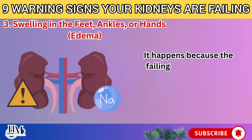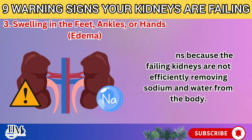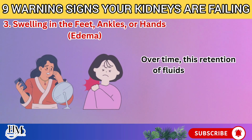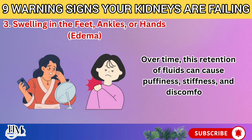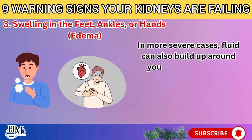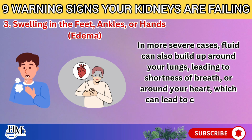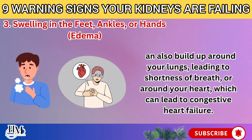It happens because the failing kidneys are not efficiently removing sodium and water from the body. Over time, this retention of fluids can cause puffiness, stiffness, and discomfort. In more severe cases, fluid can also build up around your lungs, leading to shortness of breath, or around your heart, which can lead to congestive heart failure.